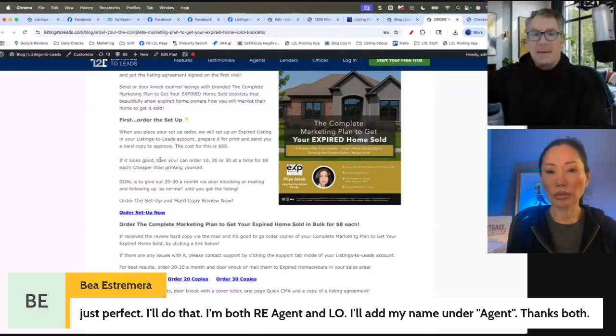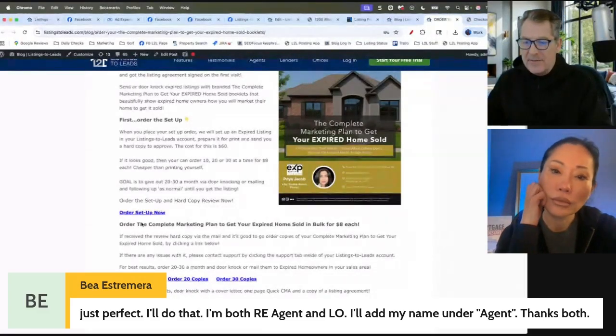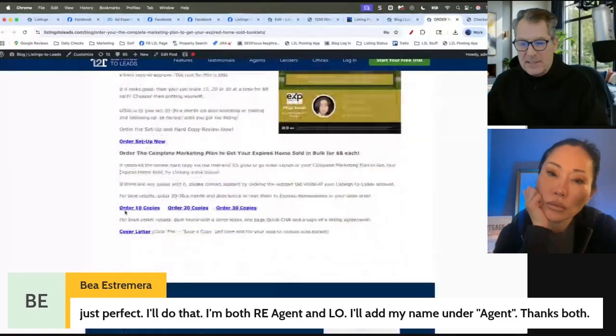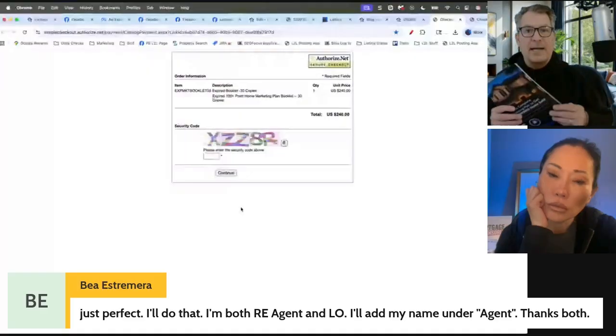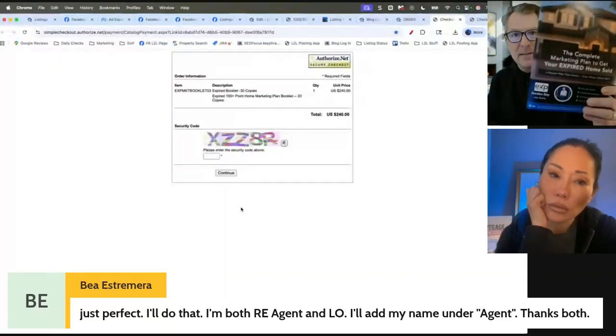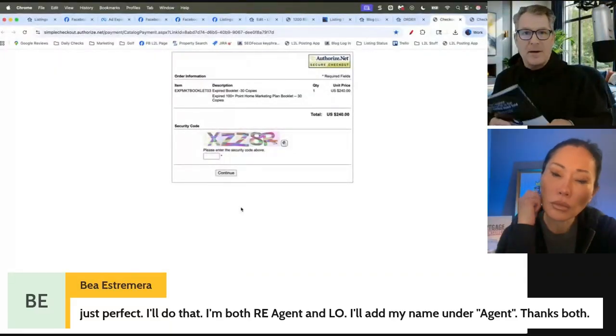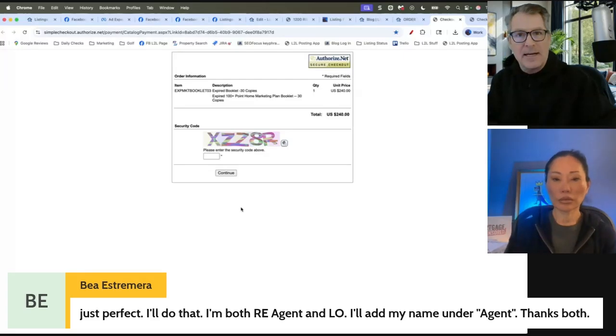We will send them a hard copy. So they'll get a hard copy in the mail. And if everything looks good, they can then start ordering bulk. So 10 at a time, 20 at a time, 30 at a time, $8 each. So for $8, I can order expired, FSBO, I can do canceled. And then when an expired comes up in my market, just like the woman did that got a listing agreement signed at the door, I can go door knock, I can mail this, put a cover letter with it, and start engaging these homeowners unlike anything anybody else is doing.